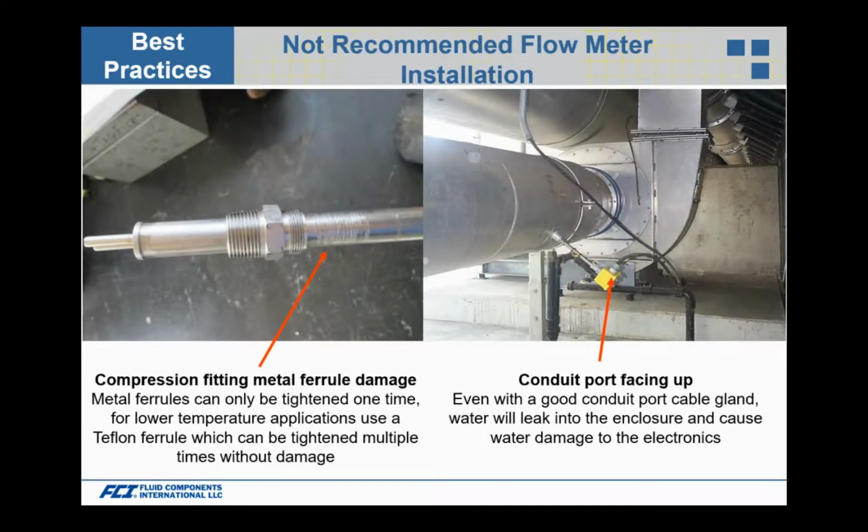And then we're looking at compression fittings. Be careful with the process connection. It can be fixed threaded, it can be a compression fitting, or it can be flanged. If it's a compression fitting, there are different manufacturers of compression fittings offered on flow meters. Typically, we use a Teflon compression fitting, with a Teflon ferrule.